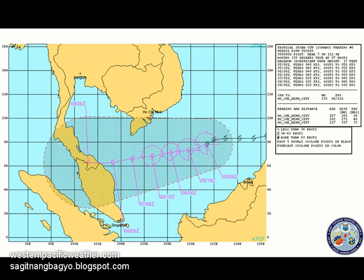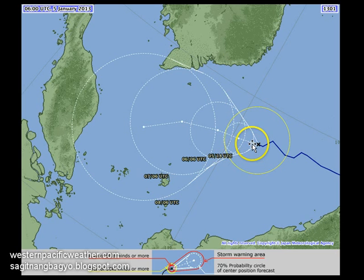The Japan Meteorological Agency is also showing a pretty similar forecast, although it expects Sonamu to weaken at a much faster rate compared to the Joint Typhoon Warning Center, becoming a tropical depression as early as Tuesday afternoon, well away from Malaysia and also well away from Vietnam. It will probably bring light to moderate rains as you head into Tuesday, Wednesday, or Thursday, but nothing really heavy and nothing really significant.